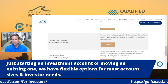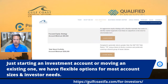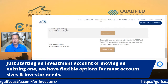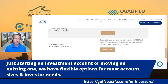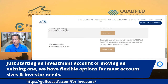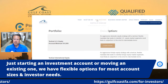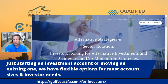And focus equity, you've got both there, that and the international equity. And then another one here, total stock portfolio. That's really geared towards someone that is looking for those different individual stock positions, but doesn't necessarily have the time to do the research themselves. And it's a great way of leveraging the backing of the expertise and the experience that we have to help you find those positions.